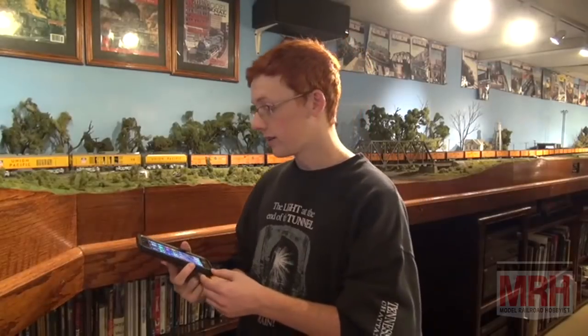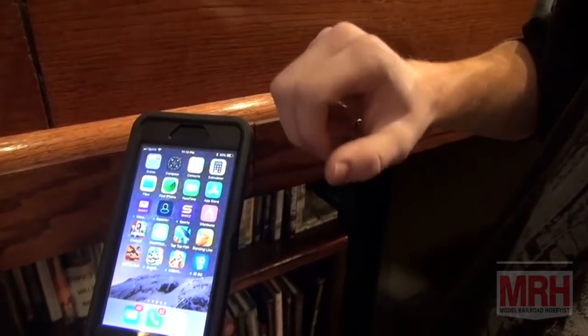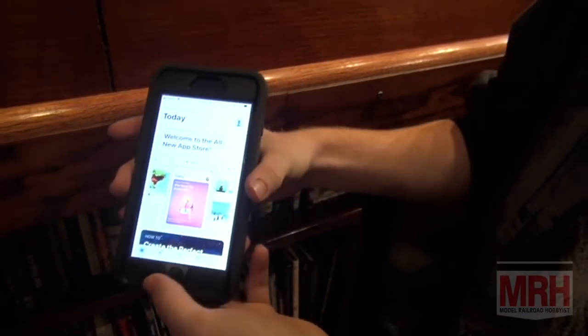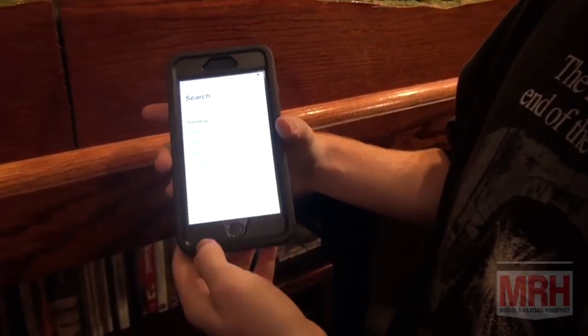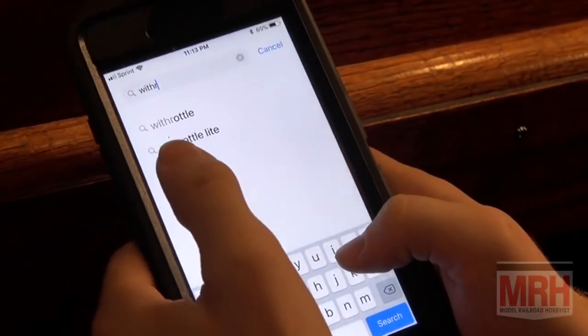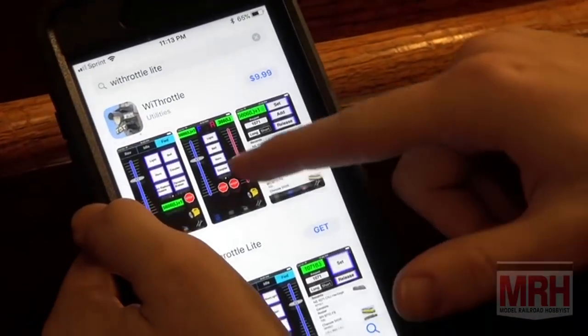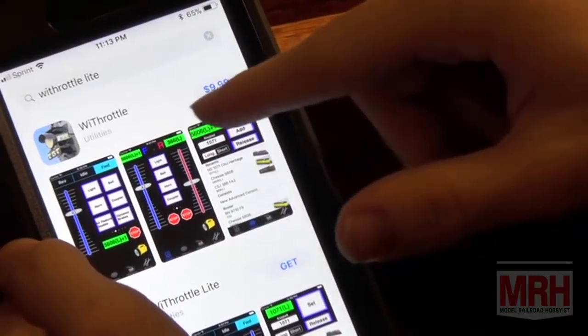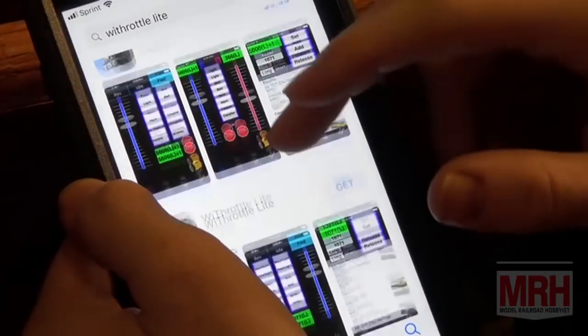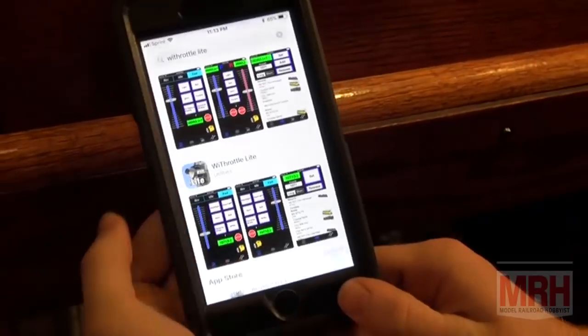Alright, now we're going to install the Y-Throttle app on the iPhone 6 Plus, I think that's what it is. An Android device will work the same way, you'll just have some different apps. If you have an Apple iPhone, first go to the App Store icon. You'll then go to search and type in WiThrottle, and then you've got two choices, WiThrottle Lite or the full version. We want WiThrottle Lite because that's the free version. There's a more expensive version for $10 that gives you other features, but for now we're just going to do the Lite. So you just hit get, and it should download right to the phone.